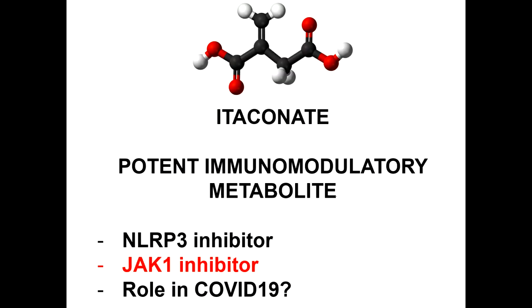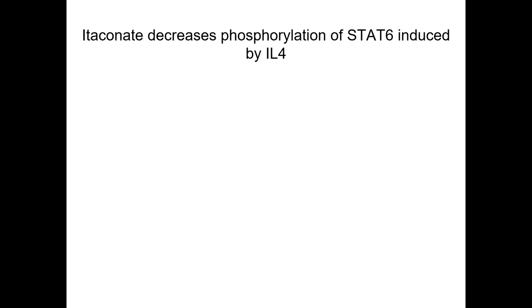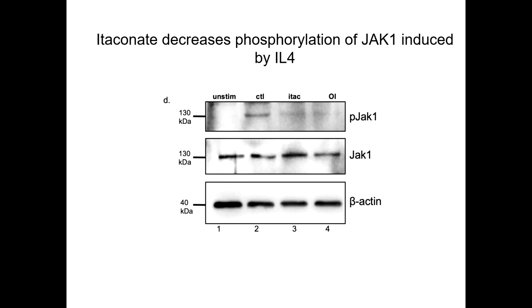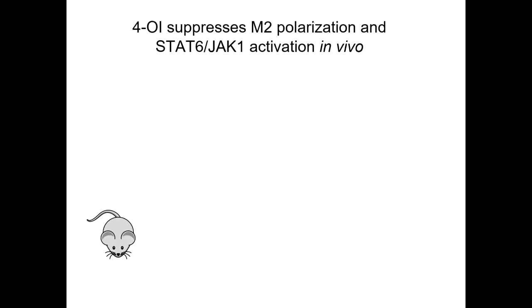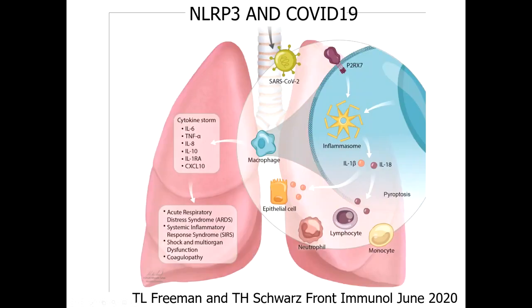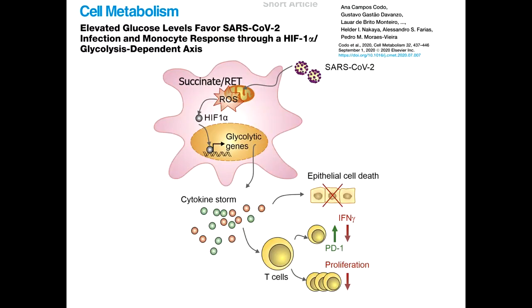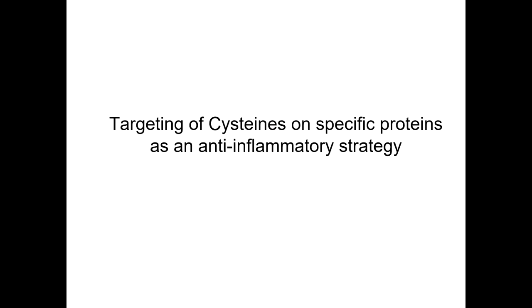One last thing. Hang on. It's great to flick around like this. Here's an interesting one. Itaconate can modify JAKs and STATs. I mentioned those in the cytokine lectures, but I won't annoy you with that because that'll drive you nuts. There it is anyway. Look, there's JAK1. We think itaconate can modify JAK1, isn't that cool? Which is interesting in its own right. There's the COVID stuff. We did that already. Yeah, this one. I'll show you this. Very good. Okay, this is the one.